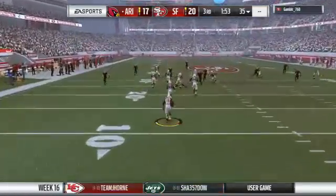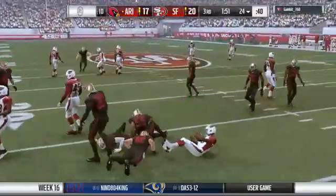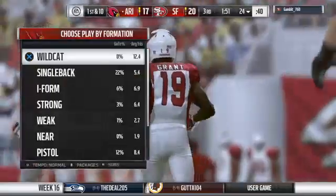This fielded at the 2. And he'll be brought down at the 23, make it the 24-yard line. And the Cardinals offense here ready to take over.